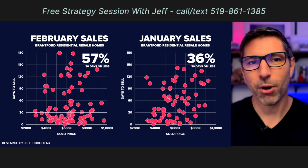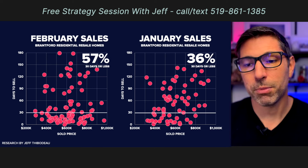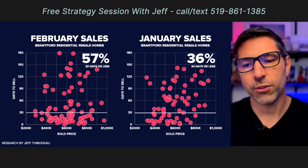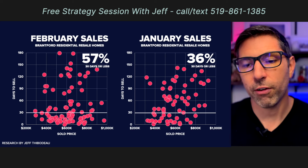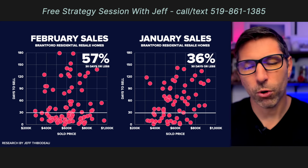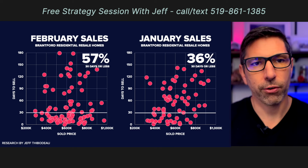And so you still do see in February a lot of dots above the 30 days. So those are properties that have been listed for a long time. Potentially they've canceled, relisted like we were talking about earlier, changed their price, and finally they've gotten an offer. But what you really notice if you look at the bottom of this chart is just how many more red dots are concentrated under the 30-day line.